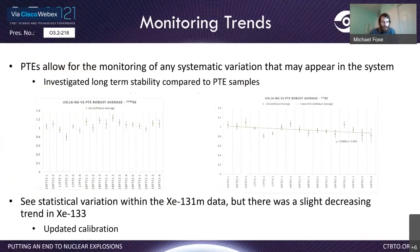And so for that, we can look at the long-term trends of those multiple PTEs. As we have more proficiency tests, we get more data, and we can have more of a baseline for what the stability of the detector is and of the system as a whole. So they allow us to look for any kind of systematic variation, as well as how there are any trends within the laboratory network, not just on one system at one laboratory, but is there anything across the network that we might need to look at?